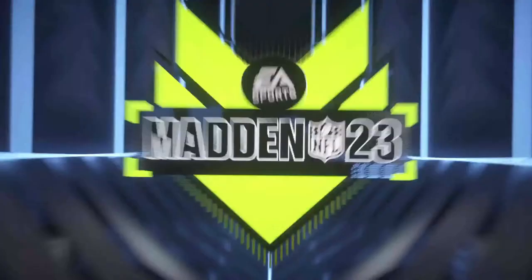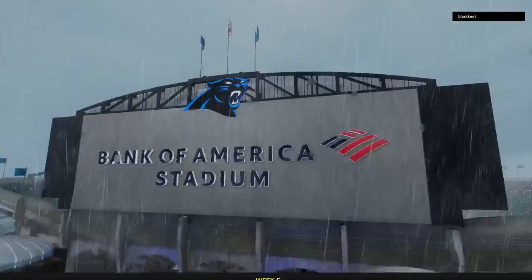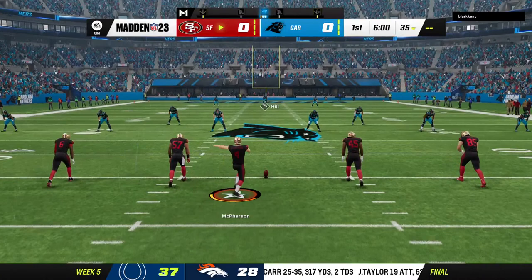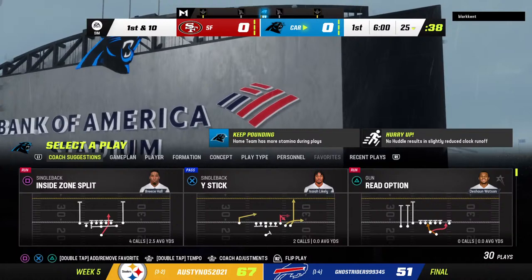The Carolina rains have arrived as we are inside a soggy Bank of America Stadium in Charlotte. Today, we've got a good Week 5 matchup in store here between the San Francisco 49ers and the Carolina Panthers. The first quarter of the season already in the rearview mirror, and off we go in Week 5 on EA Sports. And they will not get a chance to return this one as it's through the end zone for a touchback.